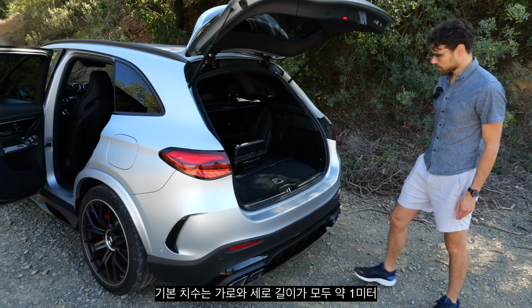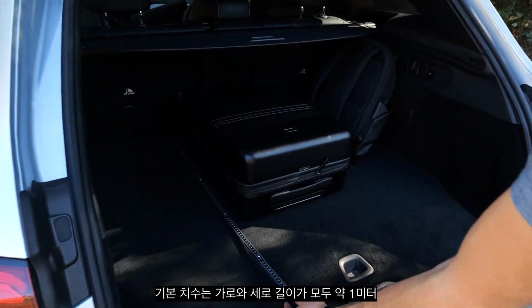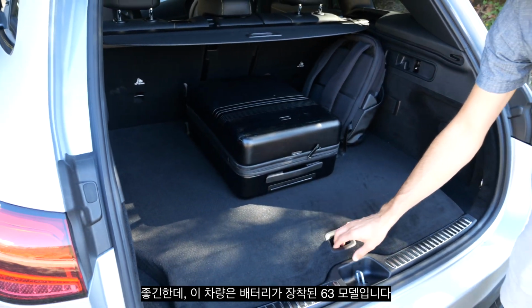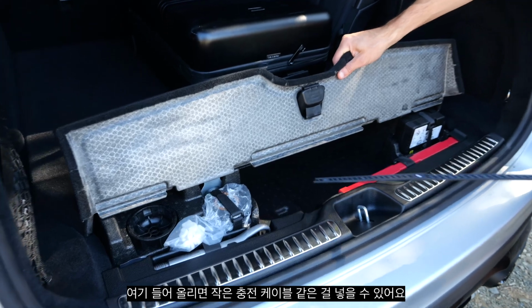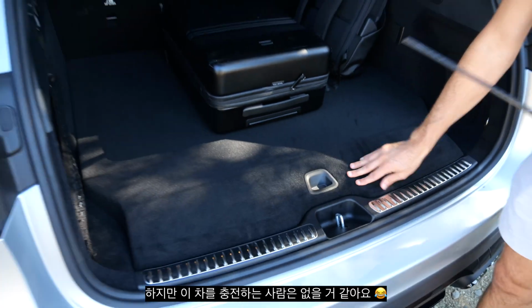The basic dimensions here in width and in the length. About 1 meter or 40 inches, that's good. But here, when you have the 63 version with the E-Performance battery, then you have this additional step in here. You can lift this one here for maybe like a small charging cable or something, but this car will probably never see a charging cable, I predict.